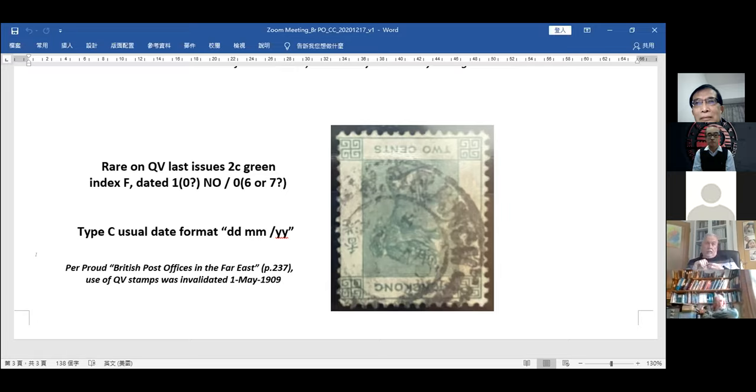And the type C usual day format will be day, month, and year below. And this type C day stamp, W dot branch, I think was in use in 06 to 07. Therefore, it can be on QE because as per Plow, the use of a QE stamp in Merlet on 1st of May, 1909. It's spelled out in his Branch PO in Far East, page 237.